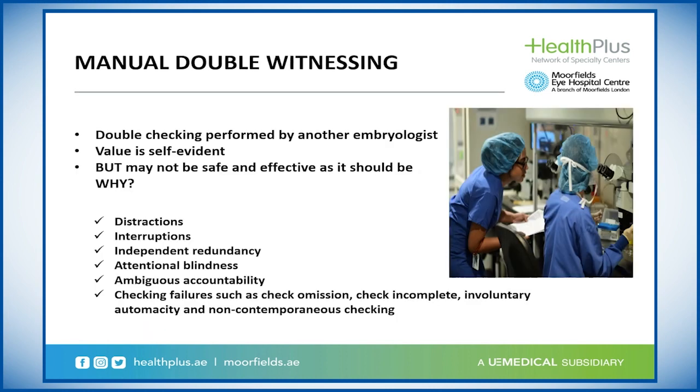To prevent these events involving mix-ups and errors in IVF, the double checking of all critical steps in the IVF cycle has become mandatory. Manual double witnessing is the most standard approach, which is defined as the double checking performed on all critical procedures in laboratory procedures. It is done by two staff members reading the dishes, tubes, and embryology sheets to confirm and determine the correct patient.